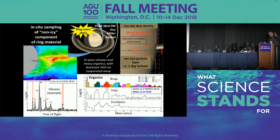This is the second major clue to the age of the rings. But I think, to me, the main take-home from all this combination of the INMS and the MIMI is all this organic material. To me, this answers the question: the rings are red because of organics.